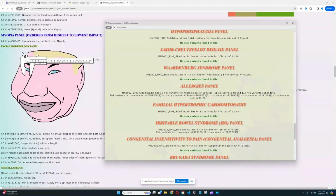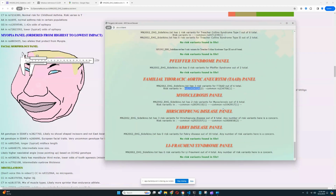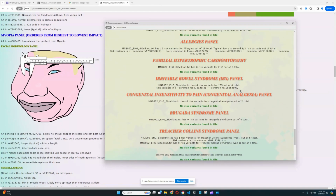For allergies, he's got 10 risk variants for allergies out of 18, which is definitely quite high. So there is some predisposition to allergies based on the information in the file. But aside from that, I don't see much to be concerned over. Aside from this, which is actually a little bit concerning, because you're not supposed to see something like this. I mean, this is very rare. 2 risk variants here is very rare, and he's got 2. And it is not a miscall, because with miscalls, typically you'll see heterozygous calls. So that's definitely very interesting.